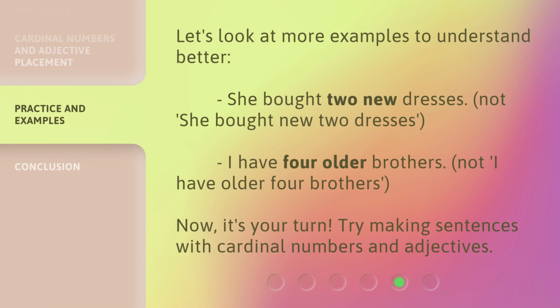Let's look at more examples to understand better. She bought 2 new dresses. Not, she bought new 2 dresses. I have 4 older brothers. Not, I have older 4 brothers. Now, it's your turn. Try making sentences with cardinal numbers and adjectives.